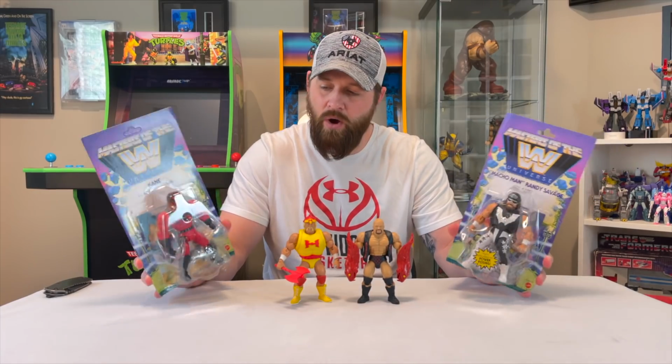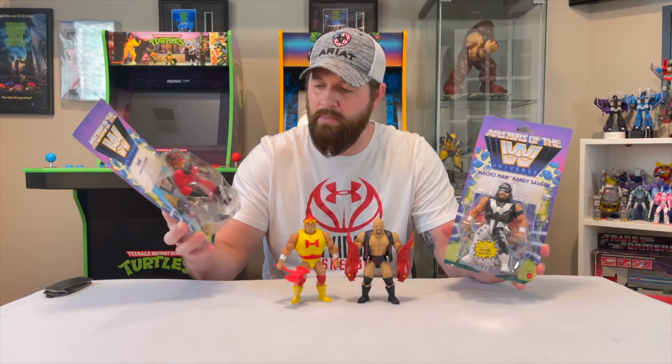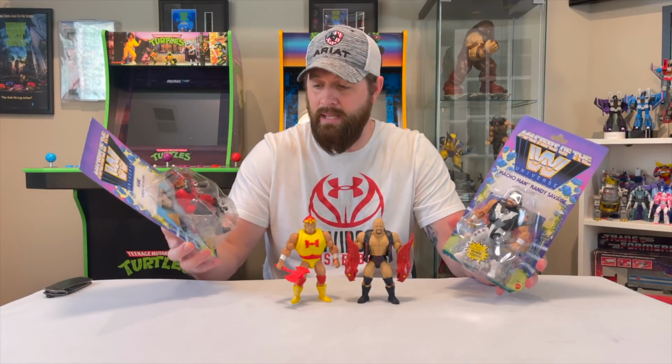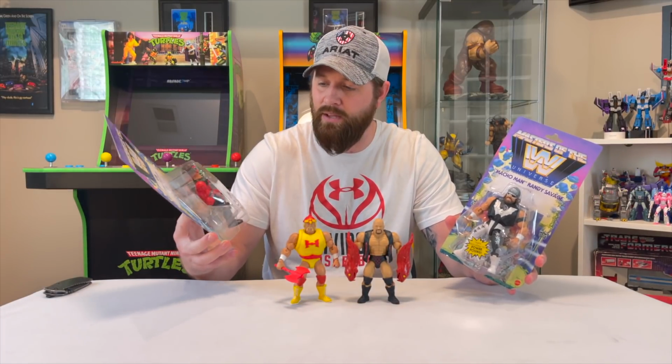We found this one at Walmart. We did have to order this one online, as I was never able to actually find this guy, but I got him through Mercari. Now, if you've ever ordered through Mercari, anything I get through Mercari, I have to unbox pretty much immediately. They only give you 3 days to rate the seller. So I had to go ahead and unbox this guy. And then I picked these two guys up on eBay.